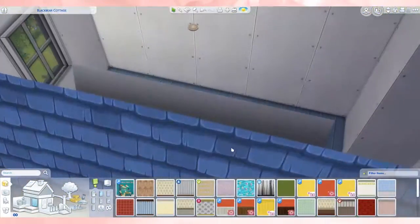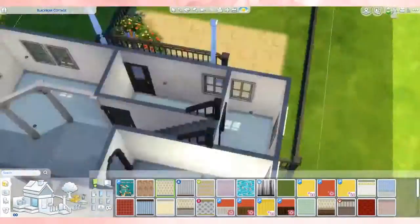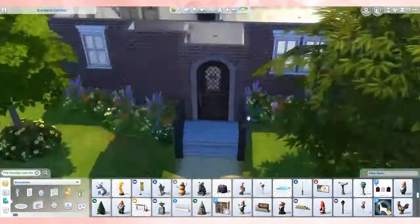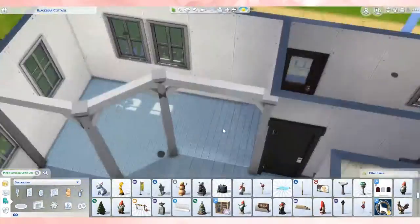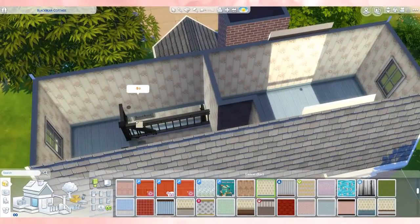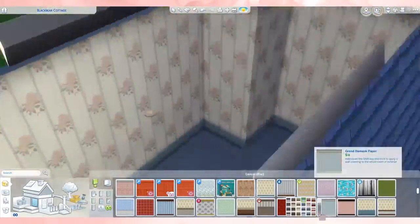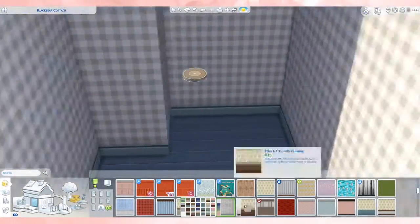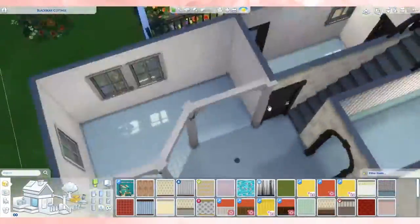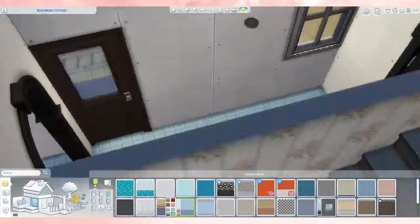Oh, again, I'm gonna say this once again. I used a lot of pink in the build. Also, I had to put that pink flamingo there because my friend was like, "Yo, add a flamingo," and so I added a flamingo. But I wanted to use this floral wallpaper everywhere, but then I was like, I'm gonna tone it down a little bit.